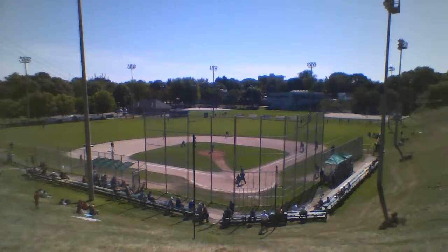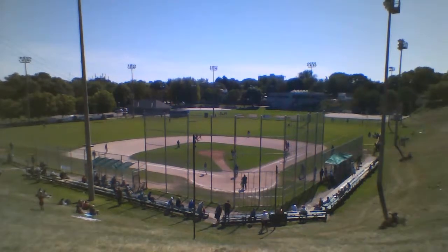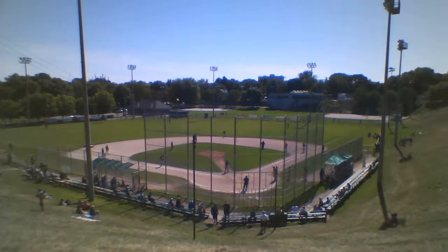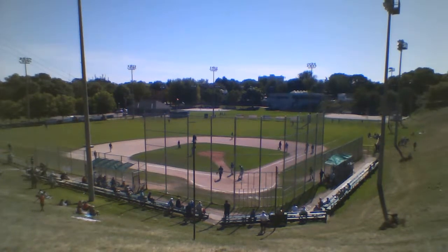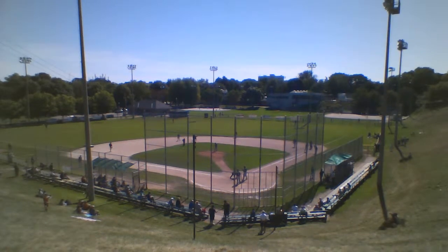The number 4 hitter, the cleanup guy, Brandon Dadson, wears number 5 for the Welland Jackfish. First pitch to Dadson, hit on the ground. That one's going to get through, and the Welland Jackfish take the lead 7-6. RBI single for Brendan Dadson. And after 5 runs in the bottom half of the 6th for Toronto, the top of the 7th, the Welland Jackfish get 1, and the power hitter, Matt Hildebrandt, steps in.